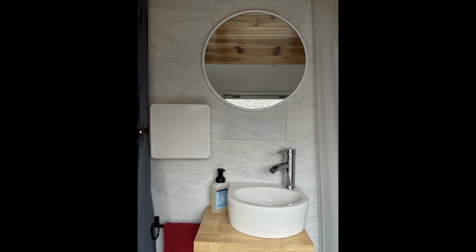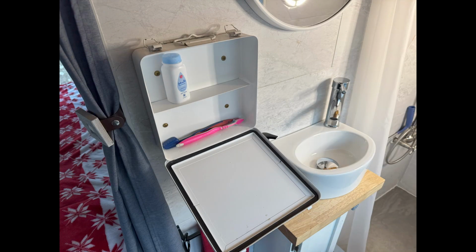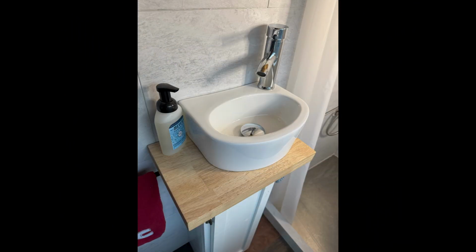Those were super fun. One of the things that you will notice is the white square box. So we used the original safety kit that was originally part of the bus and painted it white, so it opens up and has little shelves, so now we can use it as a little medicine cabinet, keep toothbrushes and toothpaste and that sort of thing in.